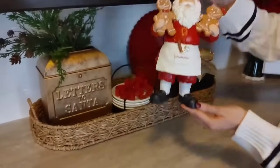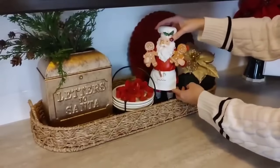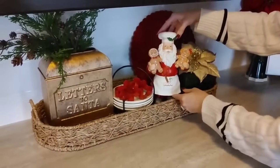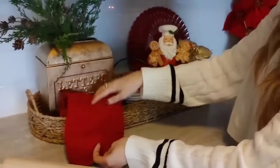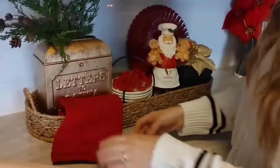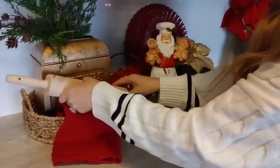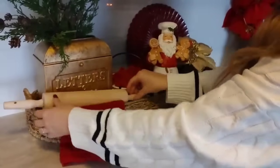And then I did get this vintage looking Santa with the gingerbreads. I think this is the perfect touch for my kitchen. I felt like this side of the display needed a little pop of red, so I went in with a tea towel, and the finishing touch is this old rolling pin.